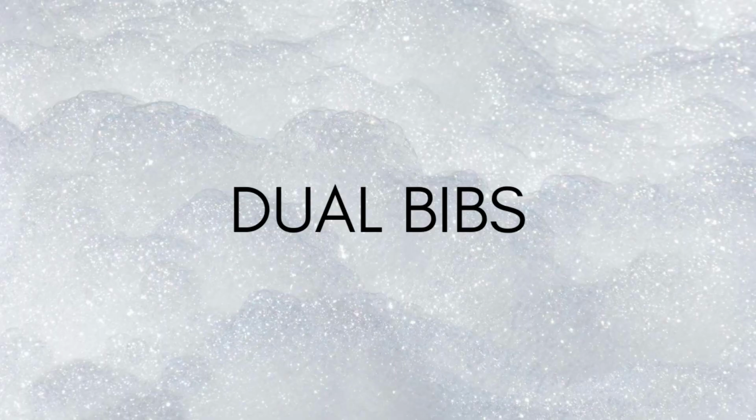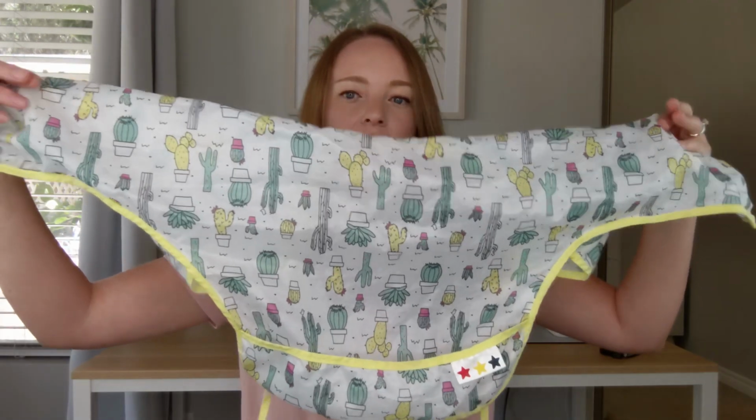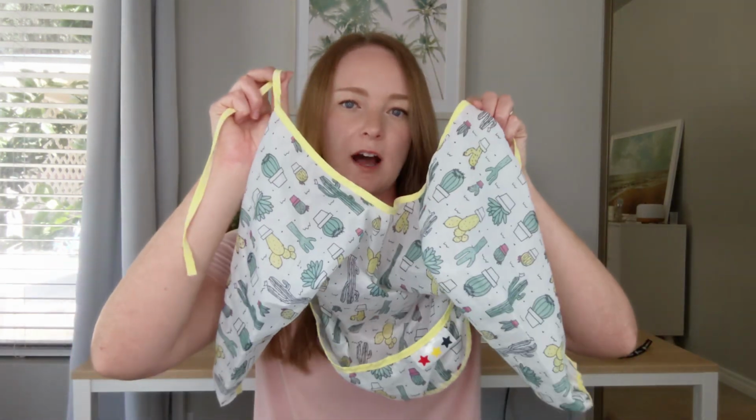Next I have a bib combo. Okay, so this is basically a smock. Your baby's arms go in here, there's a little pouch on the bottom, and then it ties around their neck up at the top. I love this because it pretty much covers their entire torso, including their arms, so that their sleeves aren't getting all messy once they're starting to feed themselves.